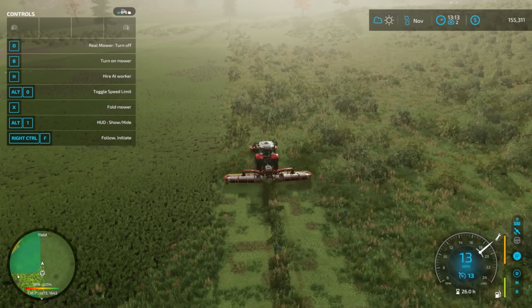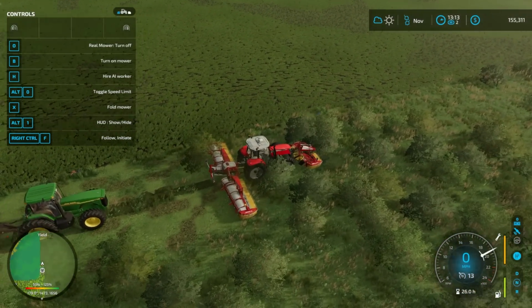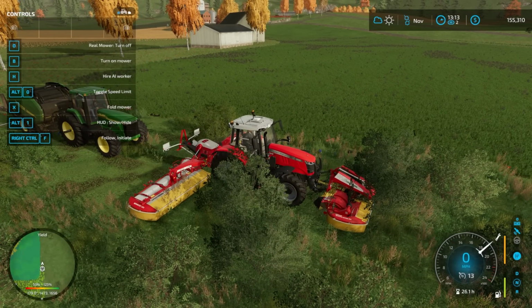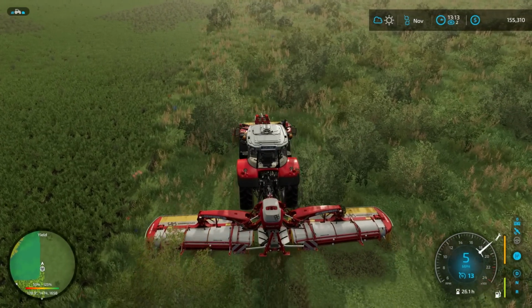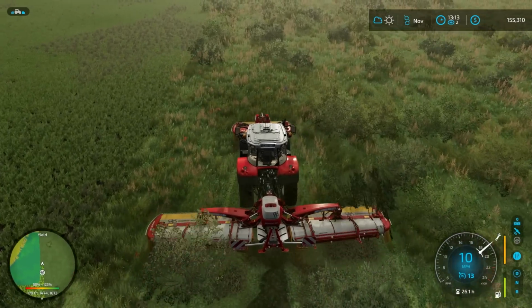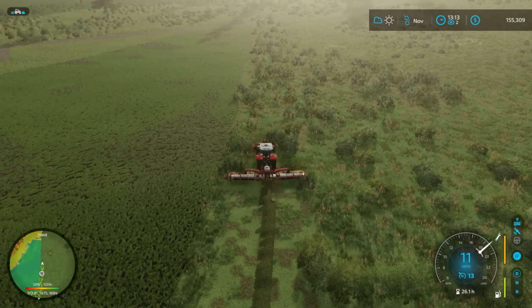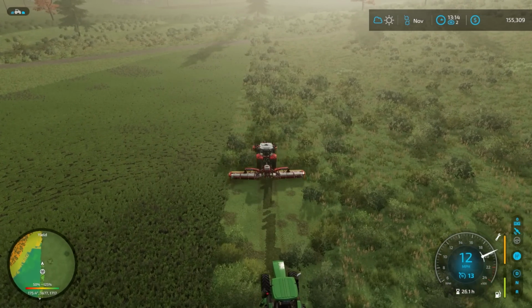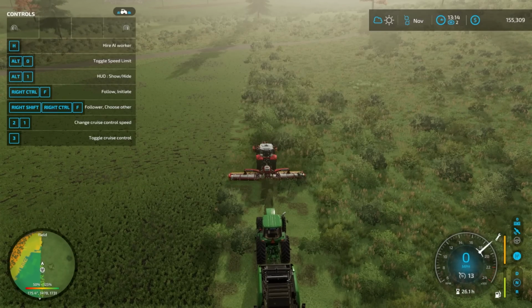But is the front mower not on? The front mower's not on. There we go. Now is it gonna do that? Nope. I don't understand. The front mower's doing it. Okay, so maybe now we go back here.